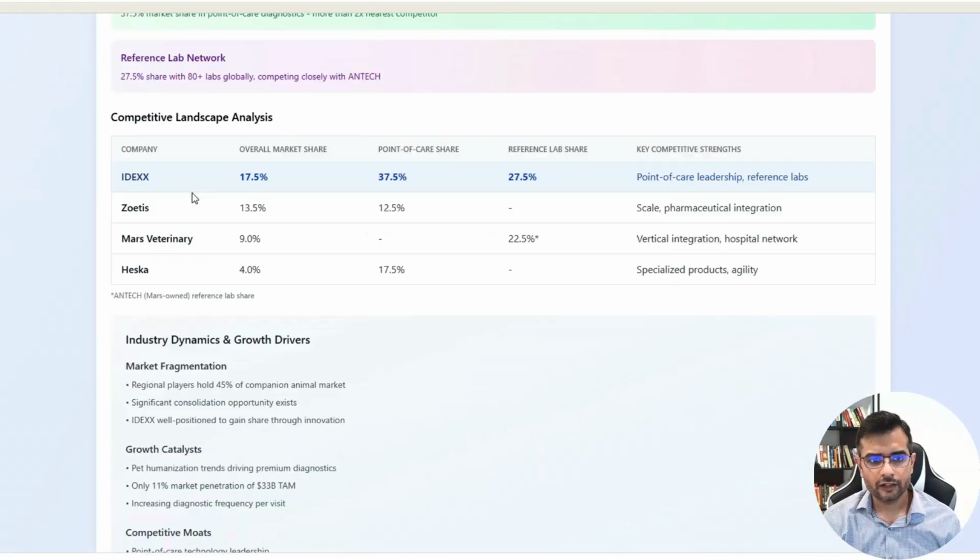If I was to compare IDEXX with its competitors, the two big ones are Zoetis and Mars. With Zoetis, the focus is on vaccines and pharmaceuticals. They're like the Pfizer of the pet care industry, which is funny because they were spun out of Pfizer back in 2013. And then with Mars, they own about 2,000 pet hospitals and they have a huge lab network, but they don't come anywhere close to IDEXX in their point of care service offering. And so both of these competitors are big in their own right, but don't quite pose the same challenge to IDEXX.